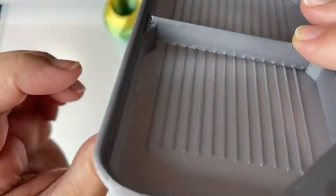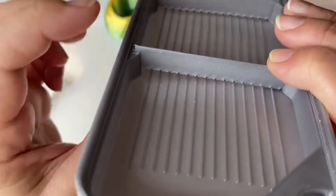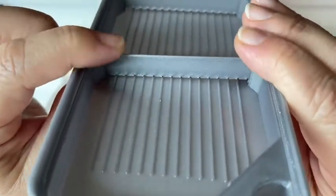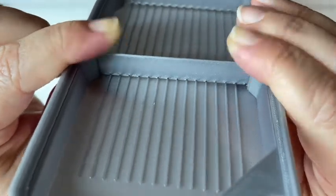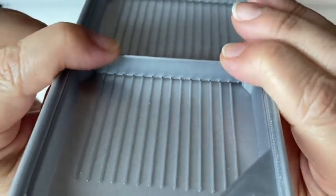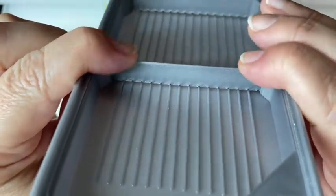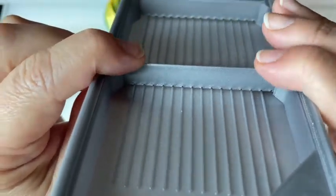Yeah, and this one's even like, okay, see that? So I have it bent there, I have it there, and it goes up. You see that? So even if I put it down, it pops up on each side. So there you go. So what I will probably do is I will email them about this and let them know.